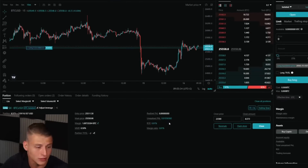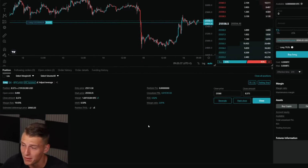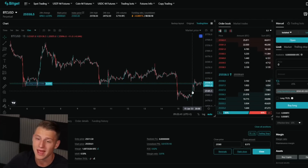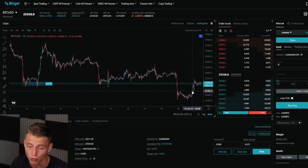Of course, I'm currently $220,000 long on my Bitcoin trade. I've been talking about my trade for quite a while right now. I'm completely transparent, and like I've been saying for quite a while, as Bitcoin goes down here, I'm going to add more margin to my trade. So that is exactly what I will continue to do here.